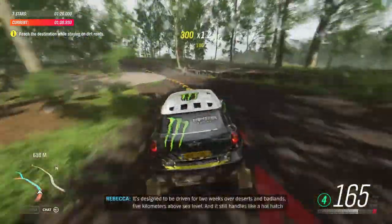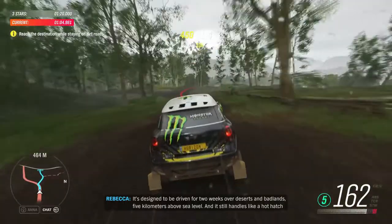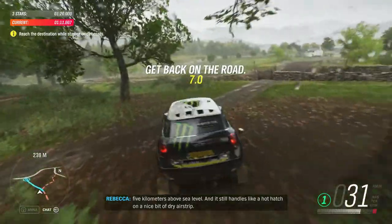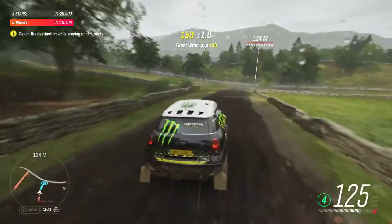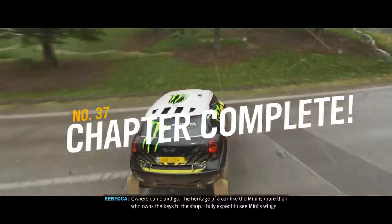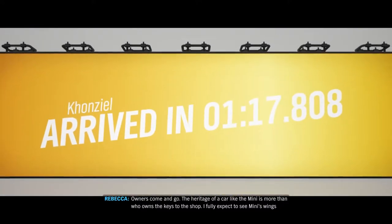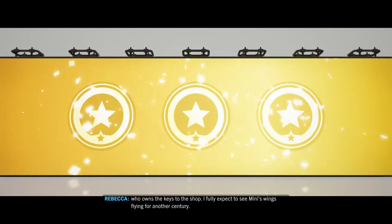It's designed to be driven for 2 weeks over deserts and badlands, 5 kilometers above sea level. And it still handles like a hot hatch on a nice bit of dry asphalt. Owners come and go. The heritage of a car like the Mini is more than who owns the keys to the shop. I fully expect to see Mini's wings flying for another century.